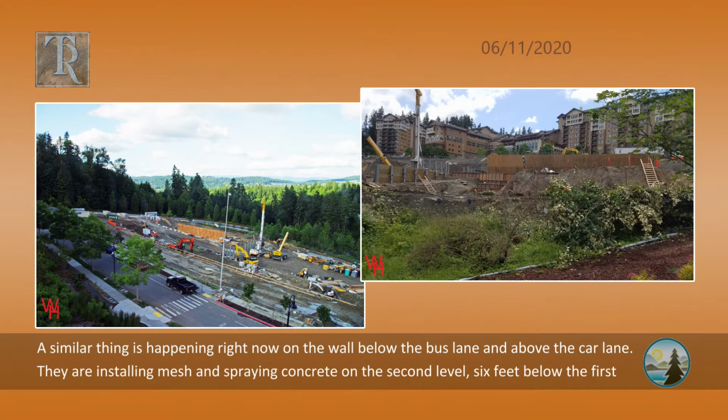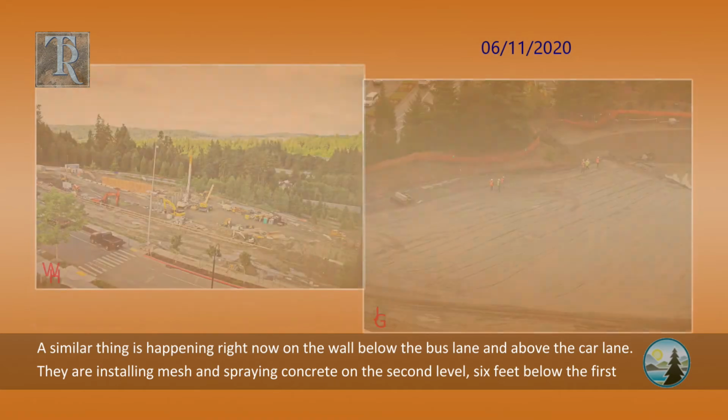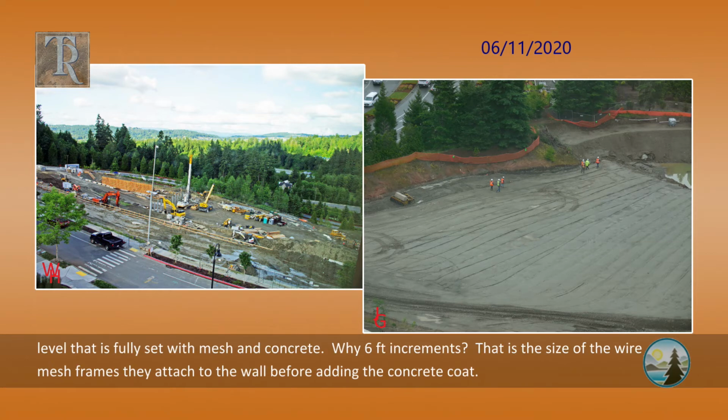A similar thing is happening right now on the wall below the bus lane and above the car lane. They are installing mesh and spraying concrete on the second level, 6 feet below the first level that is fully set with mesh and concrete.